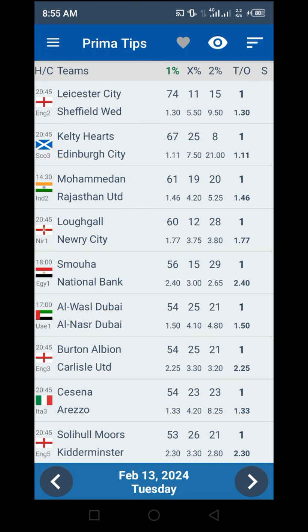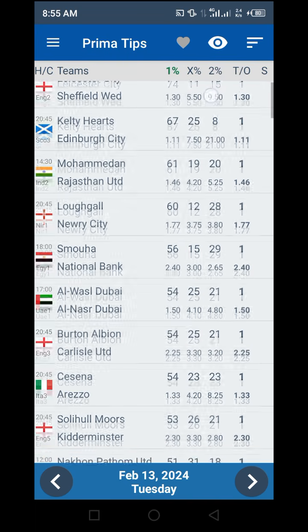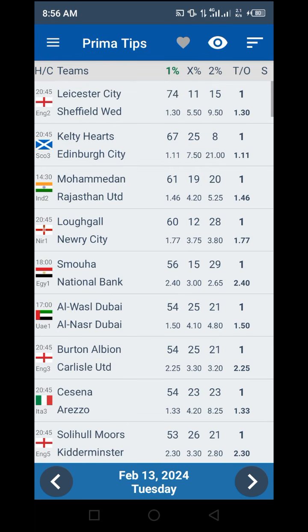As an example here, we have a match between Leicester City and Sheffield Wednesday, which is telling us that the win rate percentage of Leicester City to win here is 74%, and that of the away team is 15%. And the odd range for it to win is 1.30, as you can see here. Now, I want to draw a line of odd range for you to consider when it comes to a straight win for games like this. You want to make sure that the percentage range at which a team should win is greater than 50 and going upward. In this case, Leicester City's range to win is 74%, which is greater than 50, and it is very good to consider.